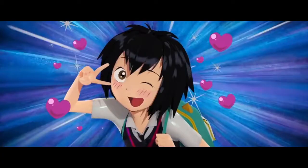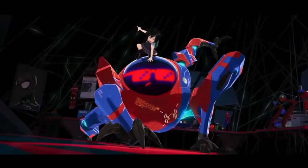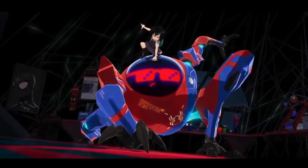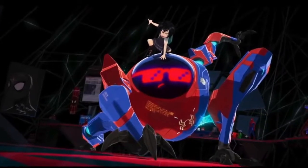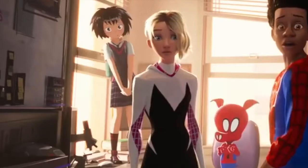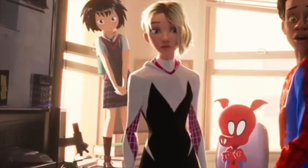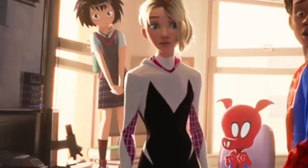The introduction of Penny Parker, Spider-Man Noir, and Spider-Ham were done in 2D, or 2D digital-ish, it looks like. I figured that this would be only for the introduction of the characters, except based on the rest of the trailer, Penny and to a degree Spider-Ham keep some 2D aspects.